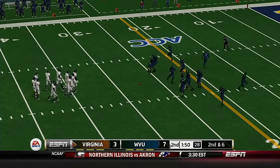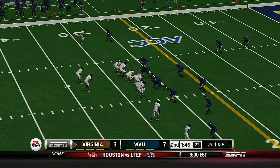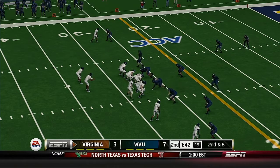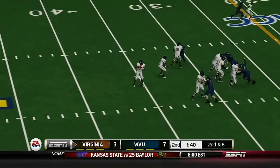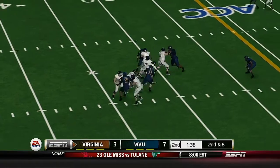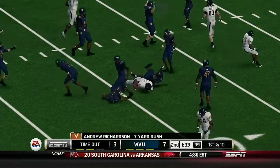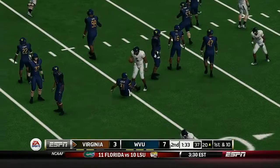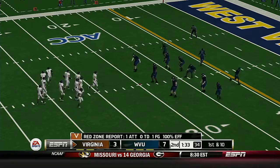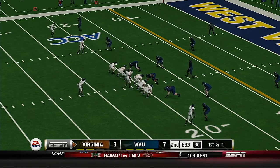And this is the eighth play of the drive. Motion. Plenty of time, and now he's on the move. Looks like he's going to run. Diving for extra yardage. He did a good job of recognizing that he was the best option for picking up the first. From the 20-yard line, first down.